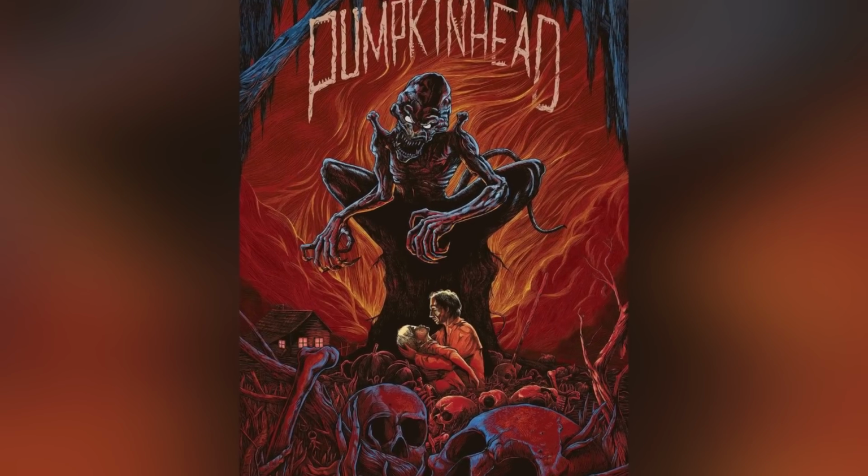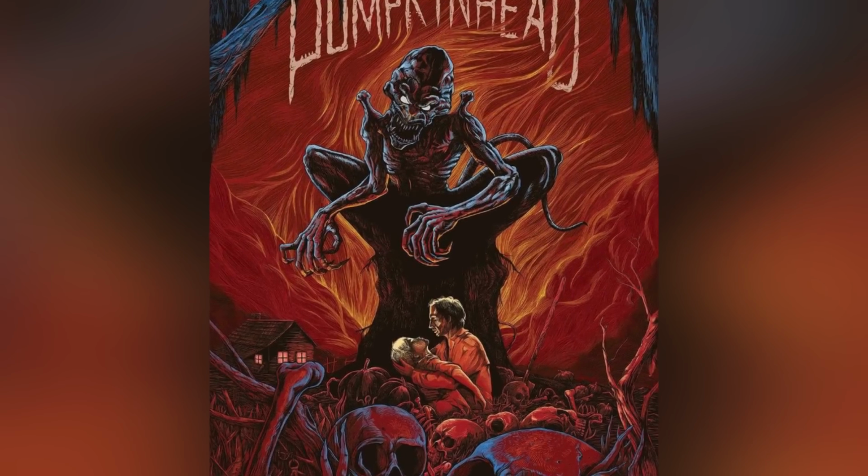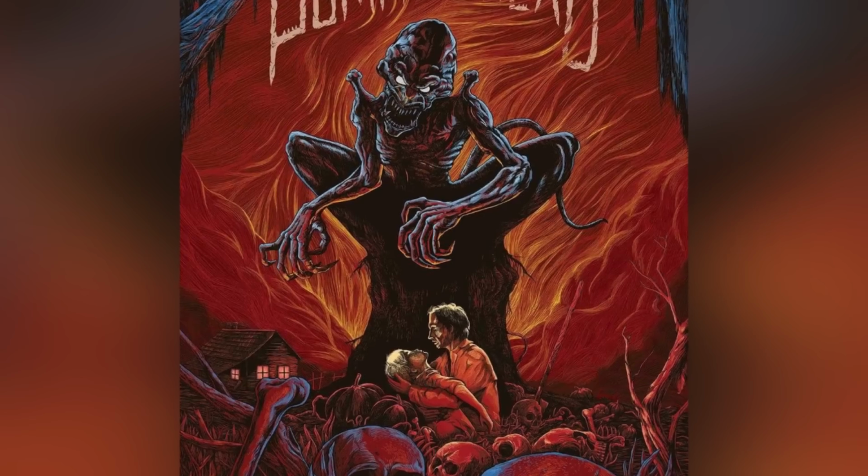On the surface, Pumpkinhead is a slasher movie with one of the most inventive and memorable horror monsters ever created, but beneath that surface is actually a highly intelligent film, an almost gothic tale of love, vengeance and redemption that is surprisingly effective. Written and directed by Stan Winston in his directorial debut, 1988's Pumpkinhead was made by a die-hard fan of physical effects.